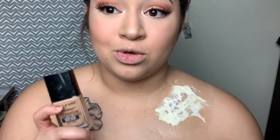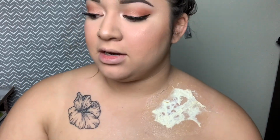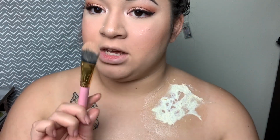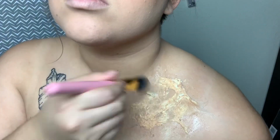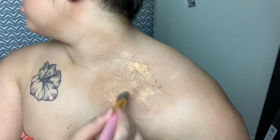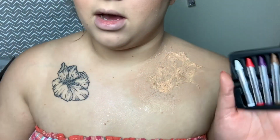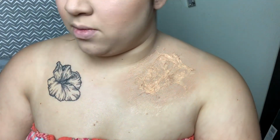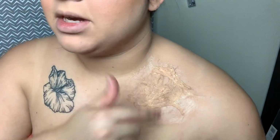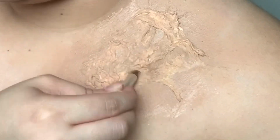So to start off with the coloring, I'm gonna take the Too Dark For Me foundation and I'm gonna kind of dab it all the way over it. I'm not gonna use a sponge for it. I'm gonna use a foundation brush. I'm going to take my Halloween crayons, the brown one and the black one, and I'm gonna kind of deepen up the hole with this brown.